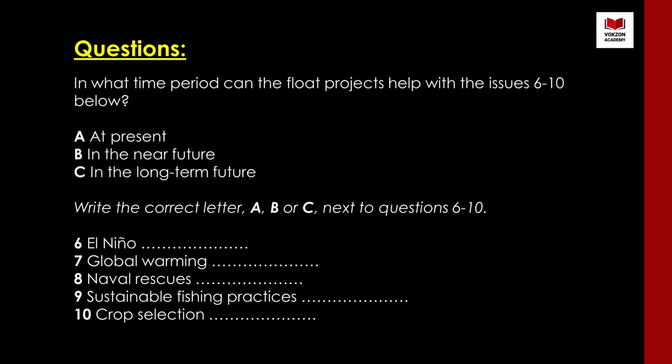It sounds like the data from floats has lots of applications. Yes, it does. It's also a powerful agricultural tool. If we were aware of what the weather would be like, say, next year, we could make sure that the farmers planted appropriate grain varieties to produce the best yield from the available rainfall.